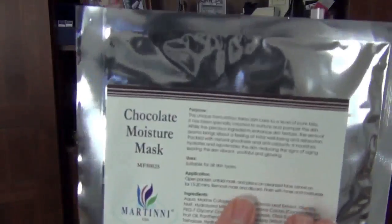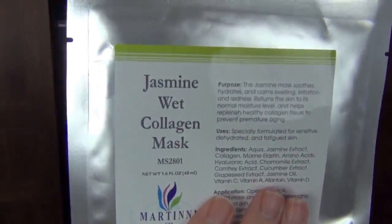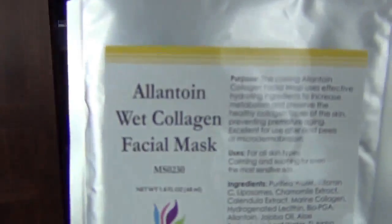This one I'm very excited about. This one is a new one to me, and it is the chocolate moisture mask. Very, very excited to offer it to all of you also. Another favorite of mine is the Jasmine wet collagen mask. Love it. The Allantoin wet collagen mask. All of these masks pretty much have some form of collagen in them, hyaluronic acid, antioxidants.